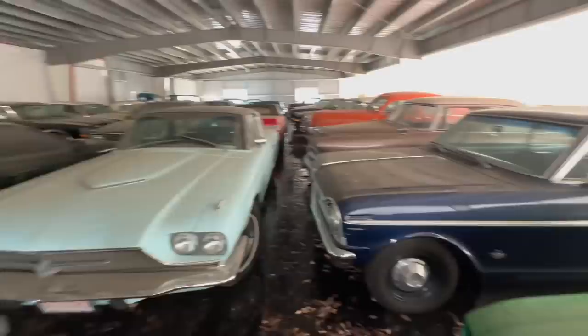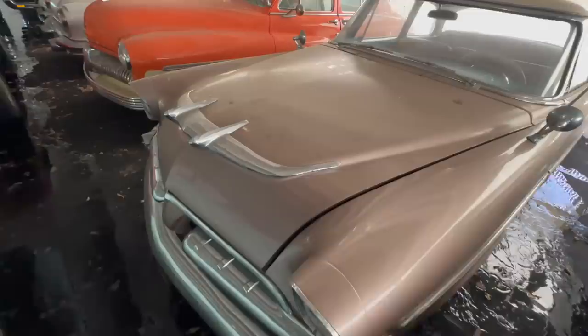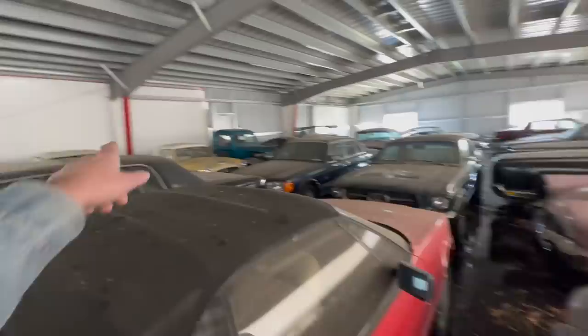I'm going to saunter my way down here. 66 T-Bird. Yep. And what is this, like a 56 Chrysler? Yep. I always liked the DeSotos of this era. They're a really neat-looking vehicle. I mean, this is as well. There's your Cadillac Eldorado, a couple Cadillacs side by side. What caught my attention last time I was here is actually the Studebaker over there, which we'll get to.